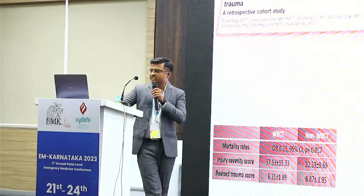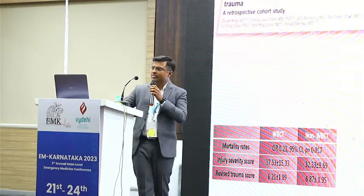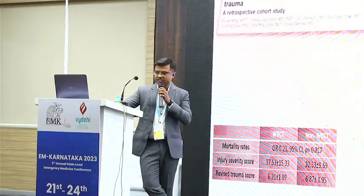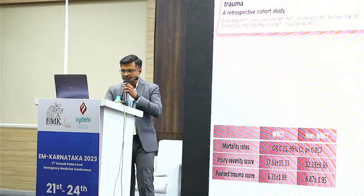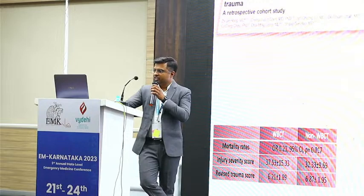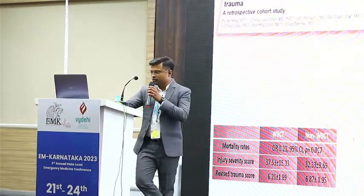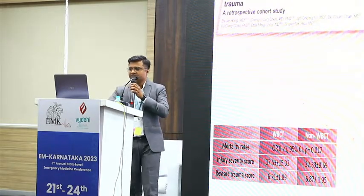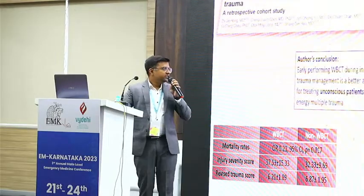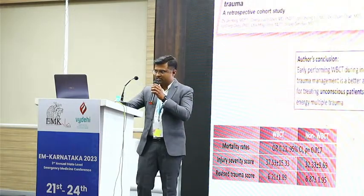Here they have taken the injury severity score and the revised trauma score, because injury severity score tells more about the anatomical changes and the revised trauma score tells more about the physiological changes in the trauma. So injury severity score actually increased in WBCT to 37.5 compared to the non-WBCT as 32, and revised trauma score decreased to 6.2 compared to 6.8 in the control group. So the authors conclude it is a better approach for treating unconscious patients.